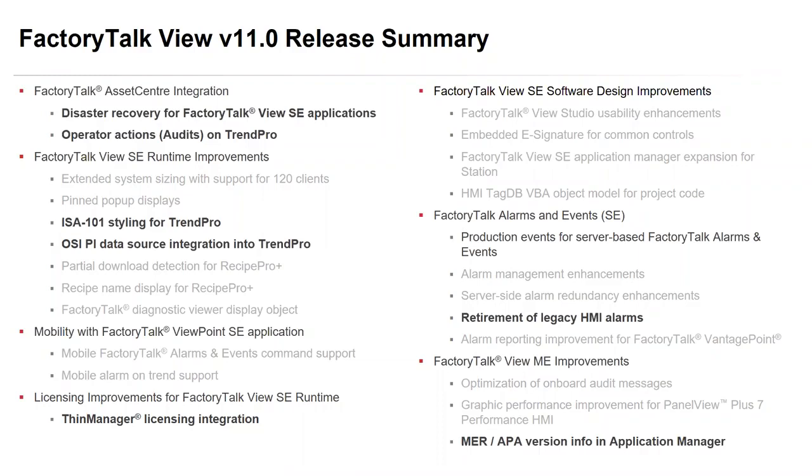So that example that I was talking about, you get an alarm and I want to see 30 minutes before, 30 minutes after, you can do it directly from the HMI system. You don't need VantagePoint on top of it. So that gives you some flexibility there, especially for smaller systems.